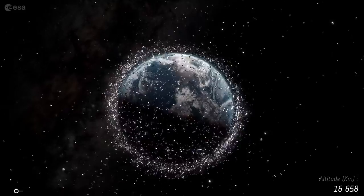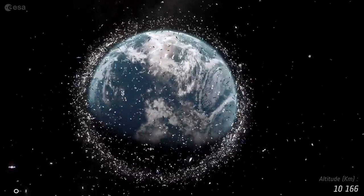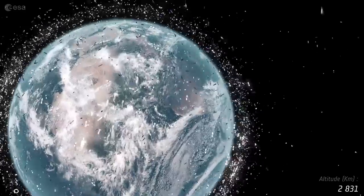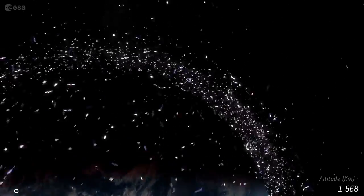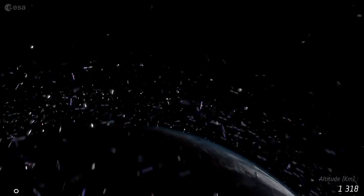As we move even closer to Earth, we see that the number of objects around us is growing. This is the region of the low Earth orbits. 2/3 of all large man-made objects are concentrated here. About 600 active satellites provide us with science and Earth data and telecommunications. They are surrounded by thousands of defunct satellites, rocket stages, and fragments.